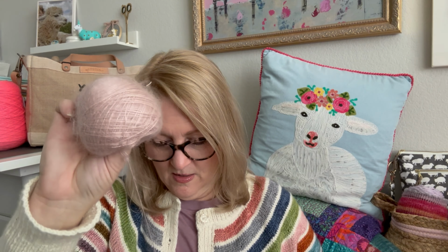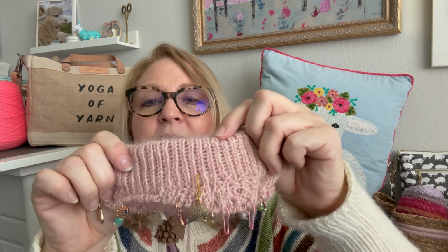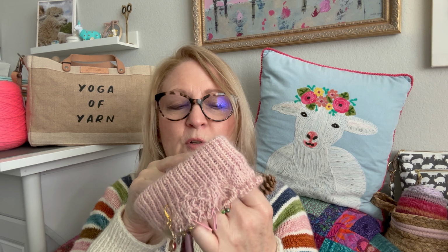This is a little bit warmer. This is a little bit cooler. So they're making a very nice fabric. The sweater is knit top down, starting with the neck, which you knit in twisted rib or half twisted rib, and then you do a fold over collar.